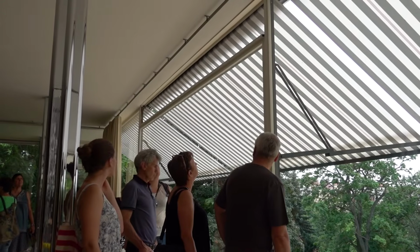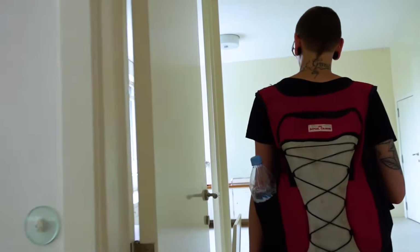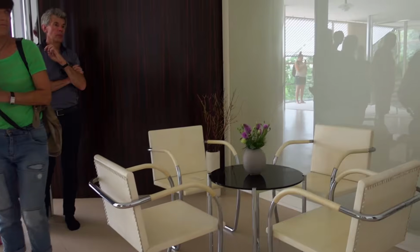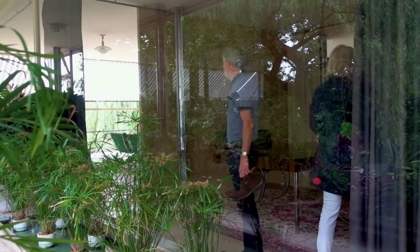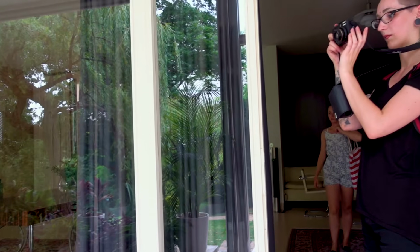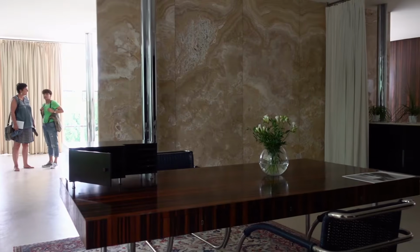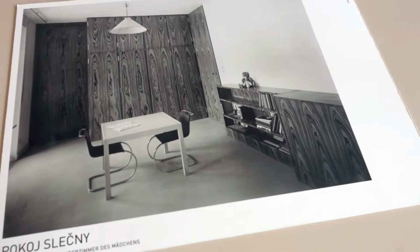This house was built in 1930. Unfortunately, the Tugendhat family only lived here till 1938. They were Jewish and they had to immigrate to Switzerland to save themselves. The house was used by the Gestapo and later by the Soviet army, who used it as horse stables. They destroyed the floor and lots of the interior. It took until the 80s before the villa was finally renovated for the first time.